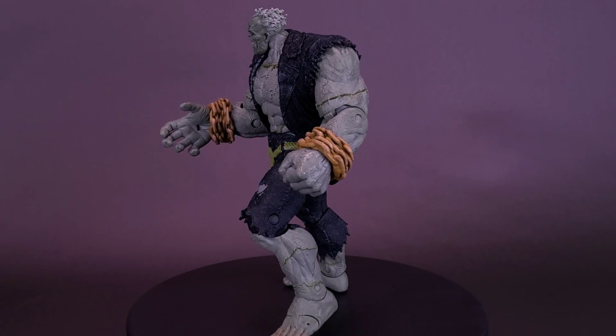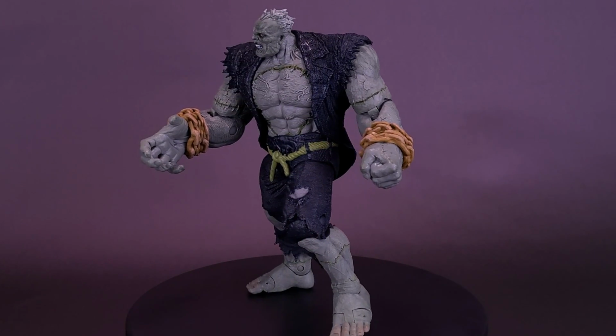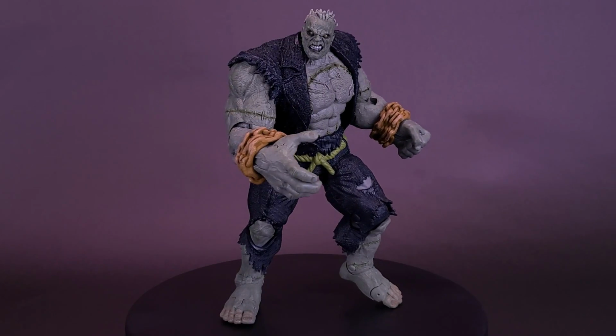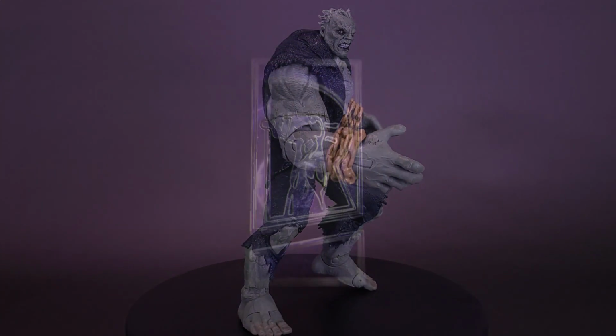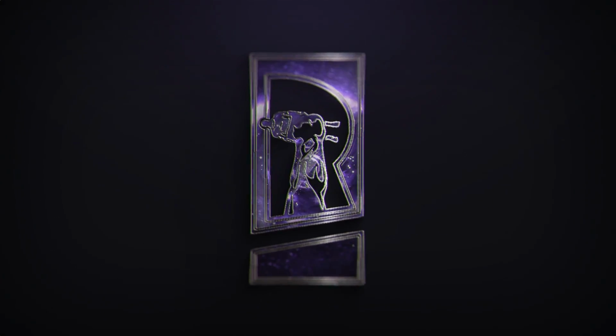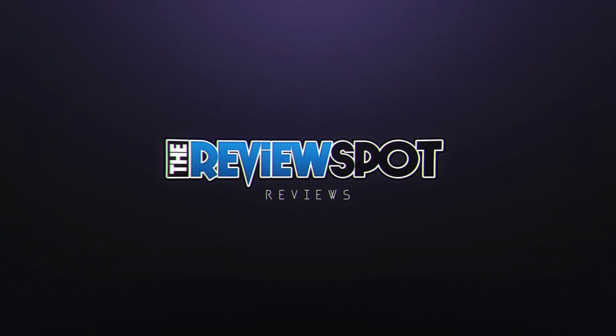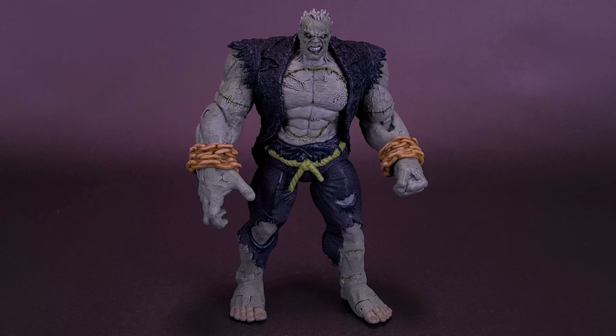Solomon Grundy, born on a Monday, married on a Tuesday, buried on a Wednesday. Here's your look at the McFarlane Toys DC Multiverse, Batman Arkham City, Solomon Grundy. Got ourselves a really nice Grundy.